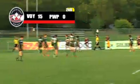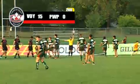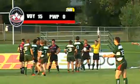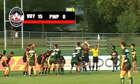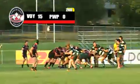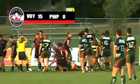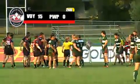So, big touch finder by the Prairie Wolfpack. There'll be a line out for the Prairie boys. Nice take by the second rower, Shane Thiessen. They've organized a bit of a rolling maul, but it's going to be a scrum now. Accidental offside. One of the ball carriers hit a player in front of him.